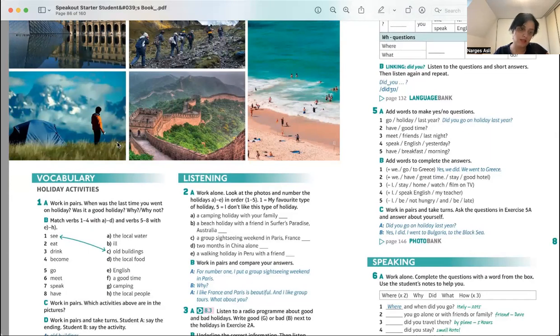Next exercise, match verbs 1 to 4 with A to D and verbs 5 to 8 with E to H. Okay, we have to match these, guys. Number 1, see; 2, eat; 3, drink; and 4, become. A, the local weather; B, ill; C, old buildings; and D, the local food.